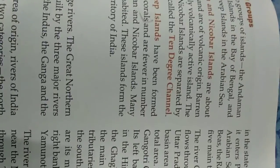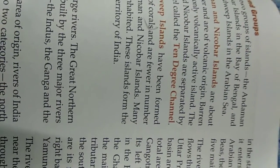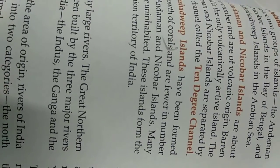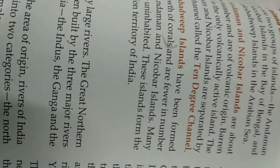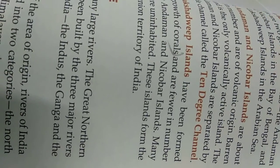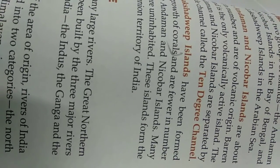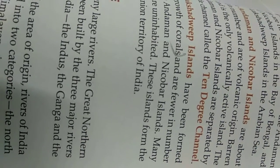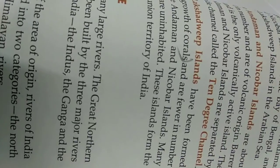Next is Lakshadweep. Lakshadweep is not formed by any volcanic eruption or anything else. It is formed by the deposition of corals. Now you know corals are small creatures in water. Their skeletons have been stored in places and this island has been created.